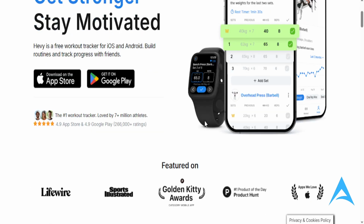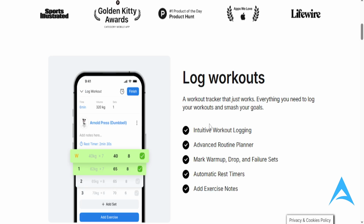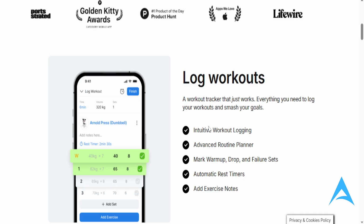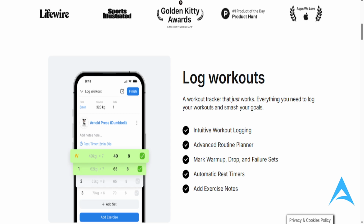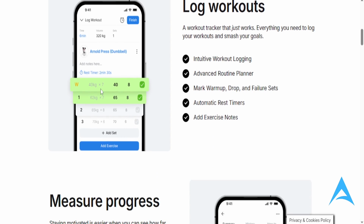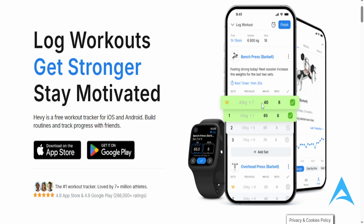Look, first of all, what I really love is the intuitive workout logging. It's incredibly easy, honestly, to create routines, to log your sets, your reps, your weights. And the interface is super clean. And what I love the most is that it automatically shows you your previous performance for each exercise, which is great. It's a huge motivator for progressive overload.